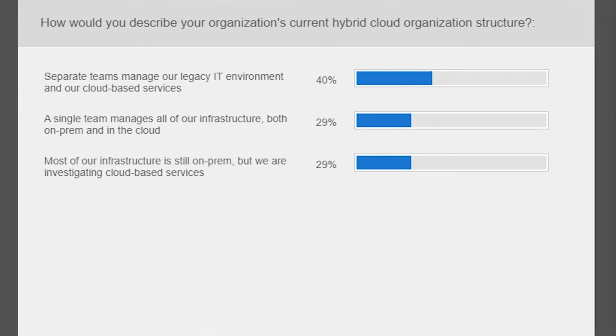Absolutely. Anything else to add, David? No, I think it looks like a good breakdown, like you said, across all three categories there, but I'm sure that Nutanix could help to unify this into a single management team. I think that makes the most sense for everyone in the organization and for the business as well. Yeah, exactly. And it doesn't surprise me to see that the majority, at least that responded to the poll, still have separate teams for the legacy IT environment and the cloud-based services. That's what I typically see talking to customers. So, all right, let's move on with the presentation and talk about how to more effectively unify.